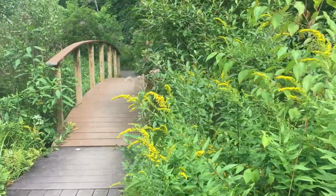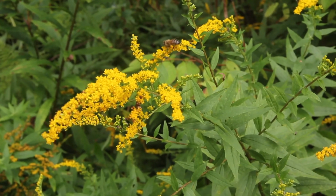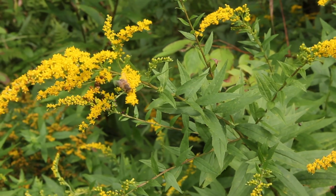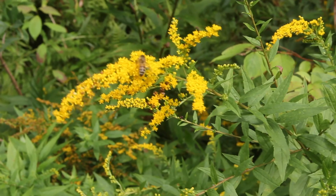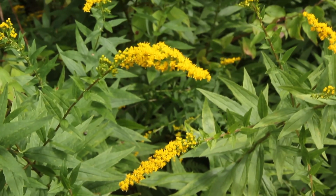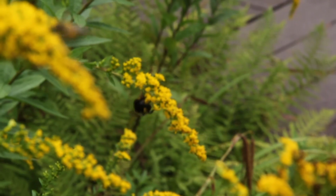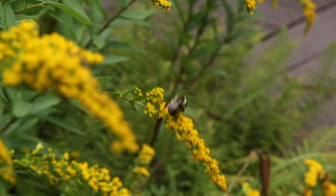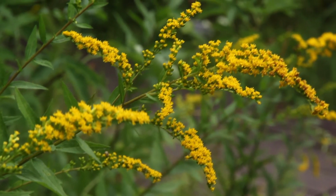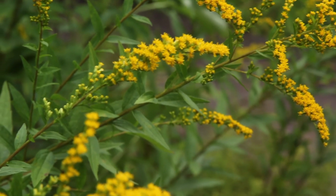And up next, we have another one of my favorite species and a typical harbinger of fall, and that is our goldenrod, Solidago. There are lots of different native species of goldenrod that we have here at the Highlands Botanical Garden, and all are really wonderful to have in your home landscape. As you can see, the pollinators love it, and it is in the aster family, and it supports just a huge variety of pollinators, not only bumblebees or honeybees, but different beetles and butterflies.